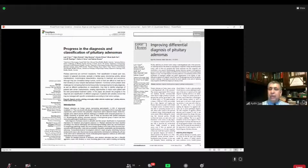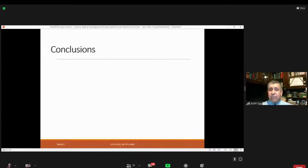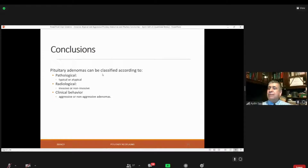The progress in the diagnosis and the classification of the pituitary tumors is still progressing. And in order to improve the differential diagnosis of the pituitary adenomas, a lot of things should be done with the additional data coming from the molecular environment. So how to conclude this presentation, which is so far almost 45 minutes: pituitary adenomas can be classified according to their pathologic, radiologic, and clinical behavior. The pathologist says whether we are looking at a typical or atypical adenoma. The radiologist says whether you're dealing with an invasive or non-invasive adenoma. The clinician tells whether we are dealing with an aggressive or a non-aggressive adenoma.